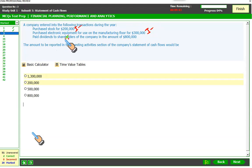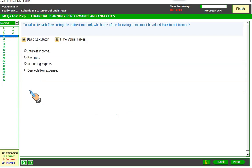Paid dividends to shareholders of the company in the amount of $800,000. You have paid dividends to your own shareholders, and remember, under the US GAAP, the payment of dividend is reported as a financing outflow. So the question says the amount to be reported in investing activities section of the statement of cash flows is going to be $500,000. That makes C to be the correct option.